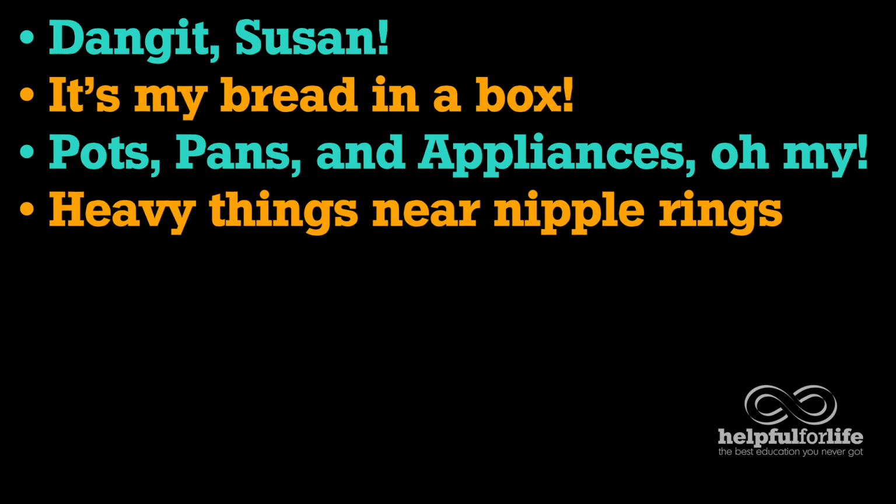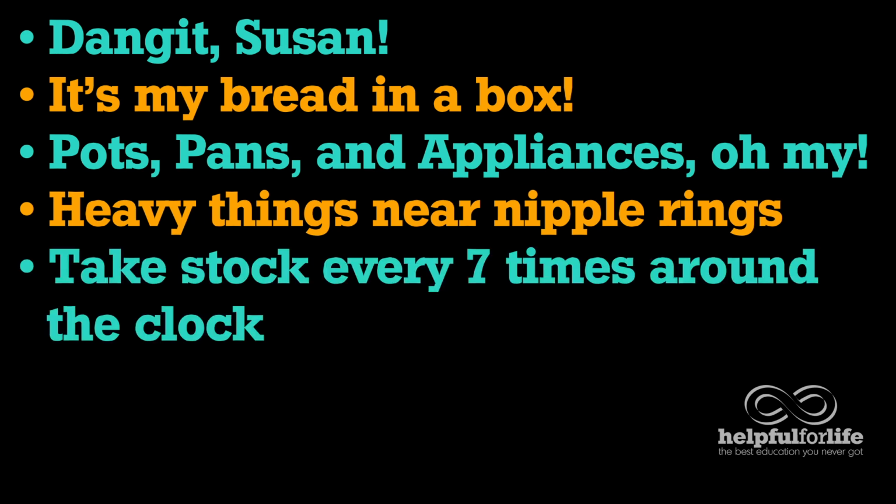And finally, make sure you do a weekly inventory, more or less, just to check and see what staples you have, what you've run out of. And then that way, when you go grocery shopping, you know what you need to get. Well, that's it for the pantry. Let's move on to the next section.